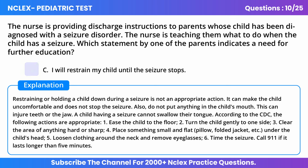Restraining or holding a child down during a seizure is not an appropriate action. It can make the child uncomfortable and does not stop the seizure. Also, do not put anything in the child's mouth. This can injure teeth or the jaw. A child having a seizure cannot swallow their tongue.